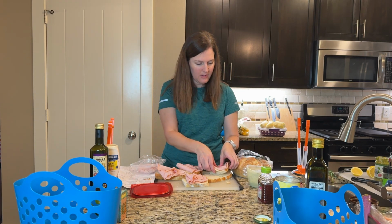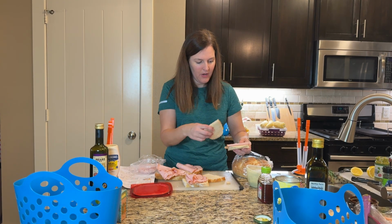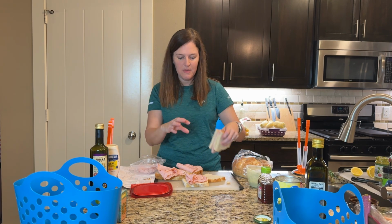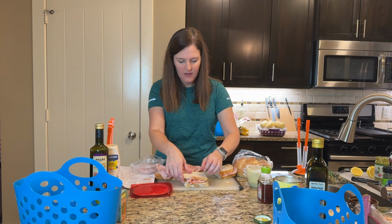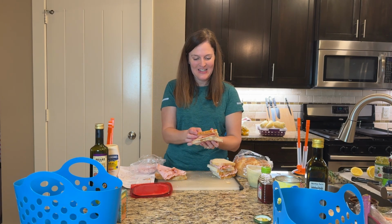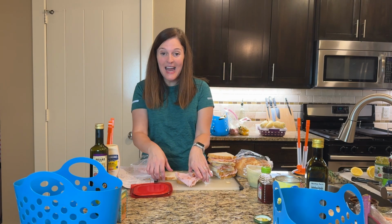Did I get enough on this one? I'm gonna not put as much on. My 13-year-old does not like much meat on hers, so I won't do as much on hers. Okay, these are ready to go. The sourdough's so good. So I'm gonna put these in our bag, and that is our meal prep.